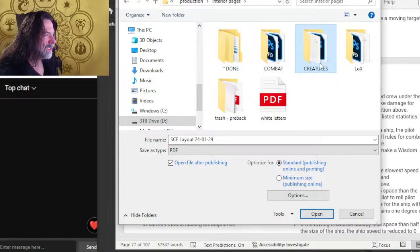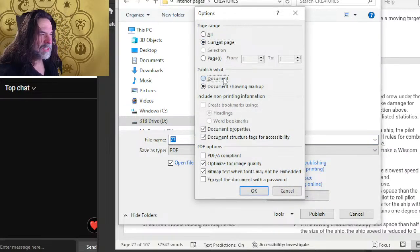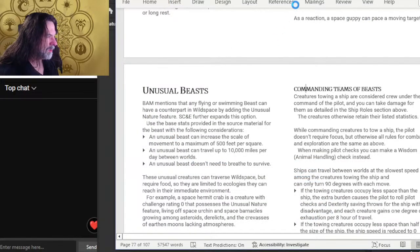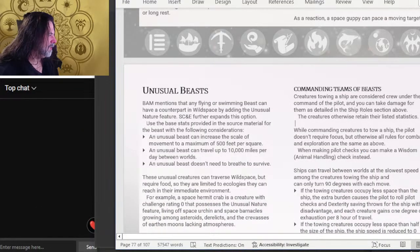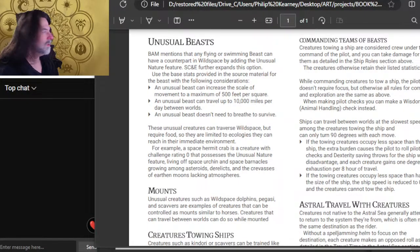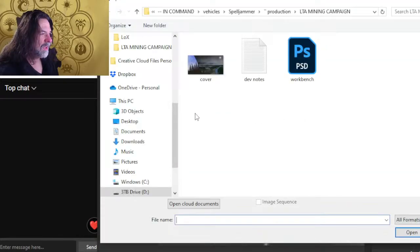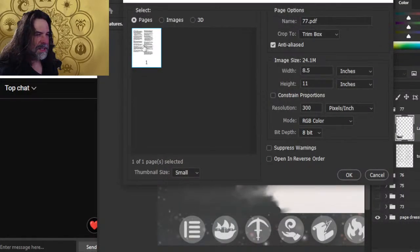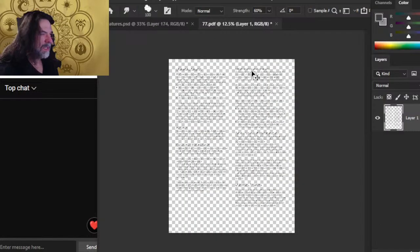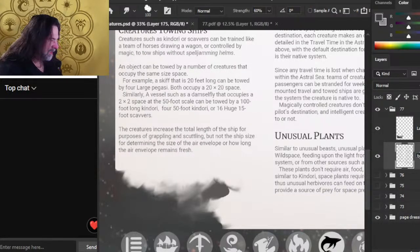Interior pages, creatures, 77, options, current page only, document only, no properties or accessibility, publish, single page, there you go. Undo, save, close, open. Creatures, 77, page, okay, copy, paste in place, remove text, there you go. All right, cool.